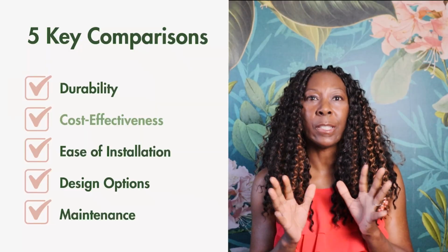Okay, so cost. What's your budget? Sure, some wallpapers can be pricey, but how does that compare to the cost of paint over time? Well, my answer to that, while quality wallpaper might seem expensive up front, it often outlasts paint and offers more value in the long run. Just think about the total cost over the years.